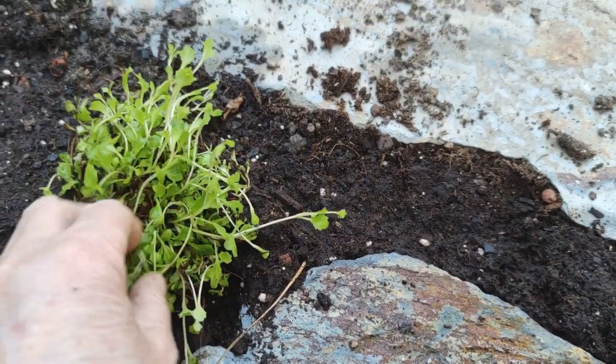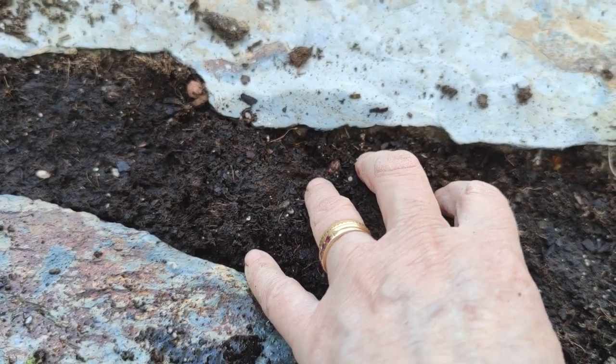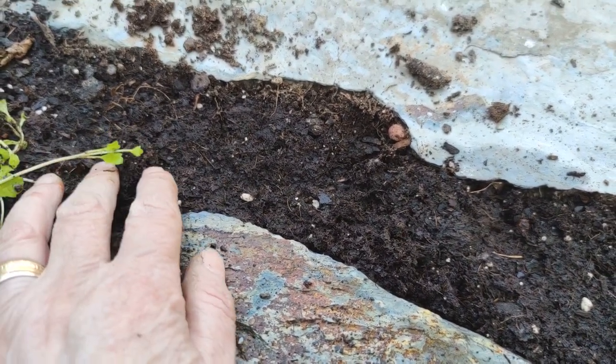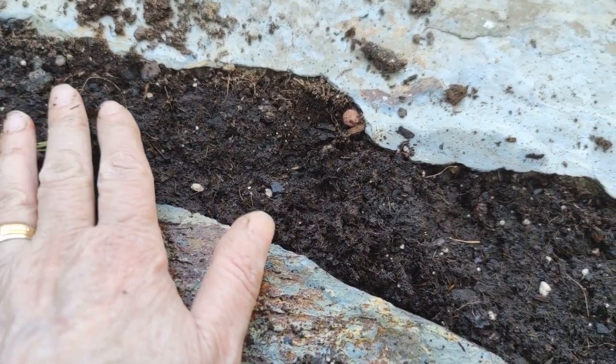Well, that's all 9 plants planted. As you can see, I've now raised the level of the soil. It was sort of like holes and nooks and crannies. Now it's just below the level of the stone, so that when these tendrils start coming out and touching the soil, they can easily touch and make new roots down below without having to sink down, and they're going to be all on the same level.